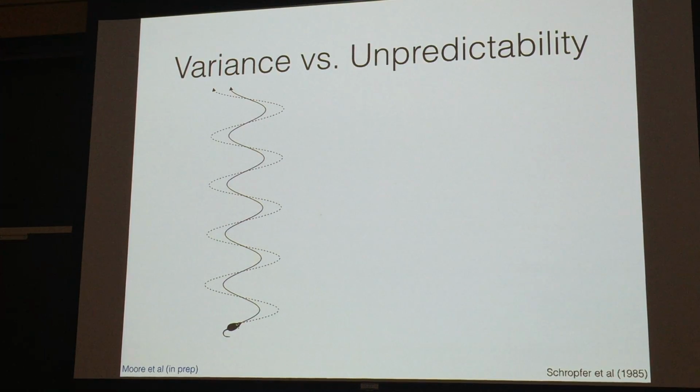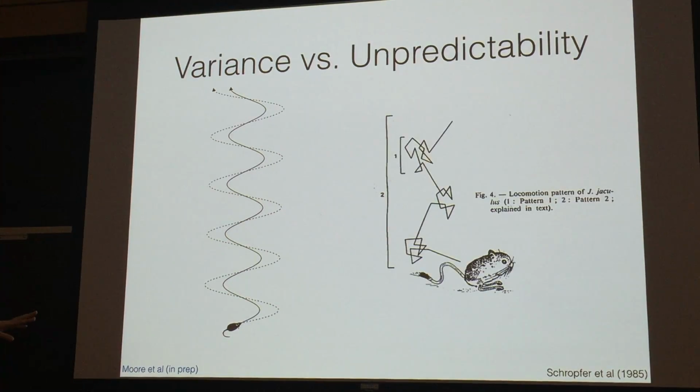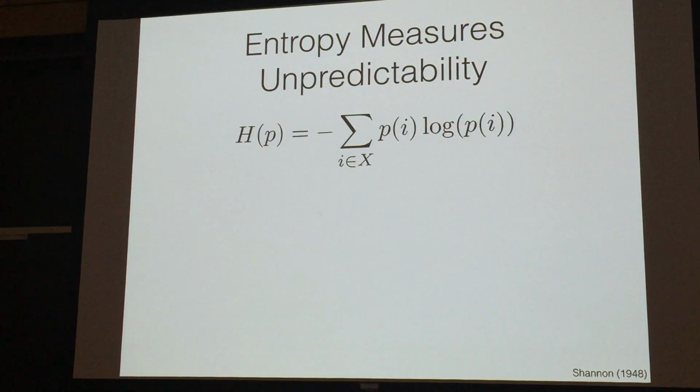It can increase the variance of its trajectory just by increasing the amplitude of its locomotion, whereas an unpredictable trajectory looks a little bit more like this. This figure comes from a 1985 qualitative paper, just giving a rough drawing of a jerboa's trajectory. And if you're one of these rodents, I'll let you choose which trajectory you want to do.